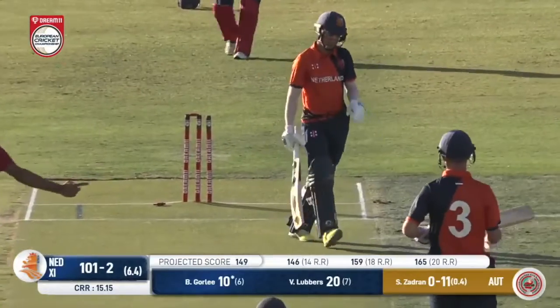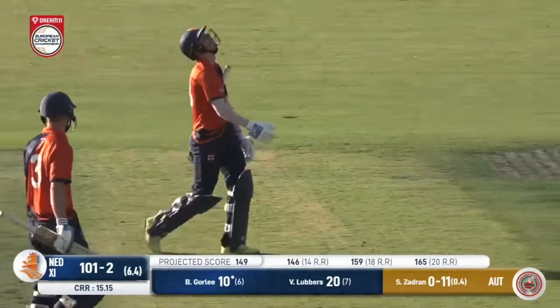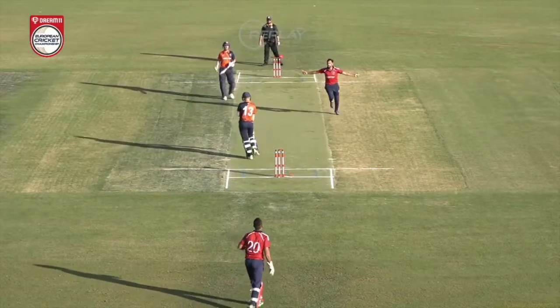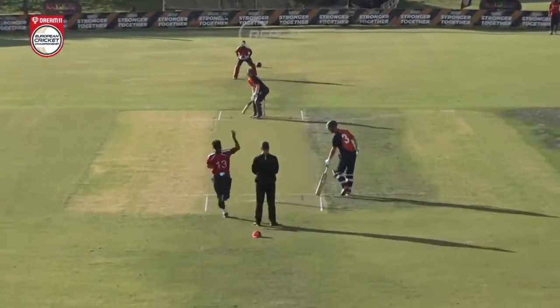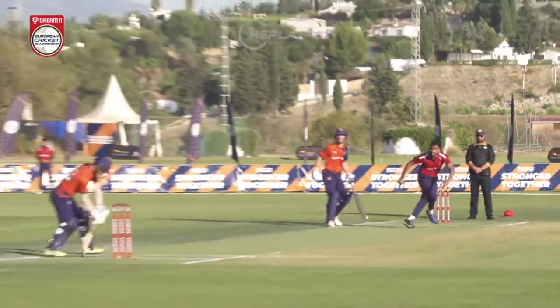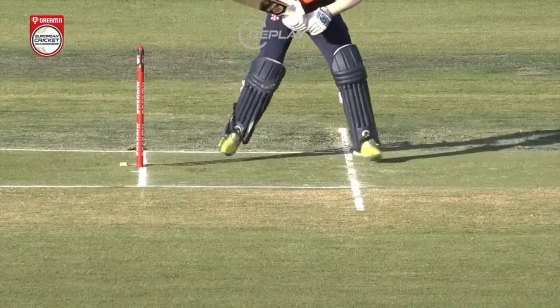Fancy footwork from Gorley, who's gone. Well, this is absolutely bizarre, and even Gorley himself is able to have a laugh about it. Well, you see everything on the European Cricket Network, but this is quite an extraordinary way for Sahal Zadran to pick up young Boris Gorley, 101 for 3. And even Gorley's having a chuckle.